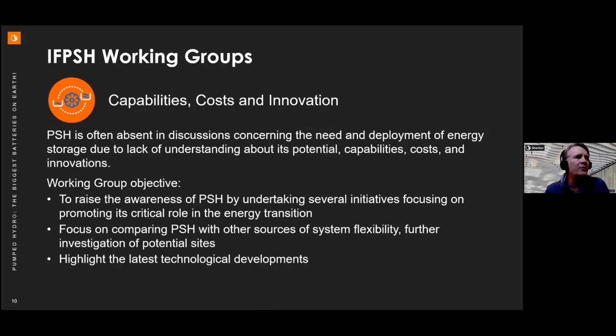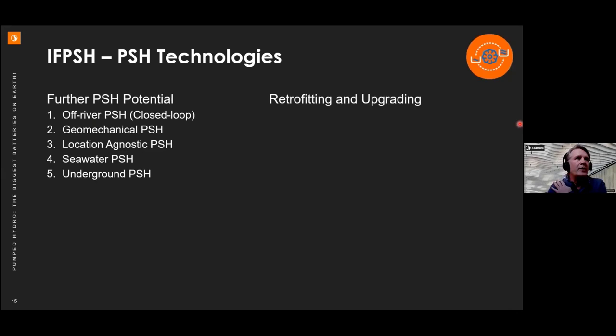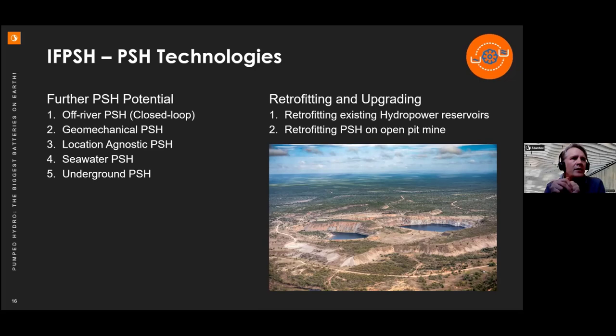Retrofitting and upgrading is also a key area, to open pit mines. That's a picture of the two pits that are being developed for the Kidston project. This was a particular technology brief that I was the lead author on, and is a key area of interest. We're looking at a number of opportunities throughout Australia in utilising mine pits for pump storage schemes.